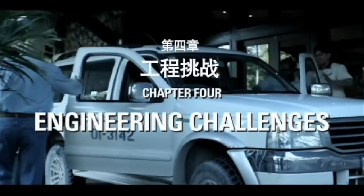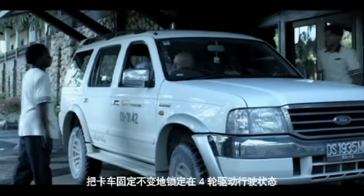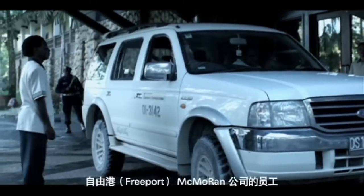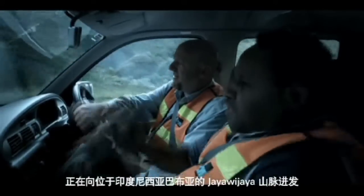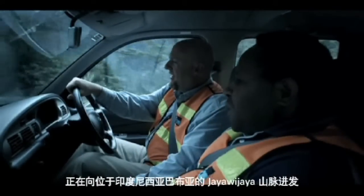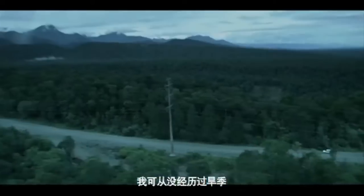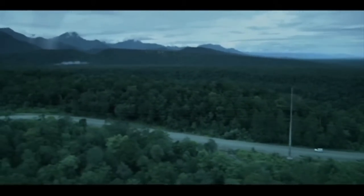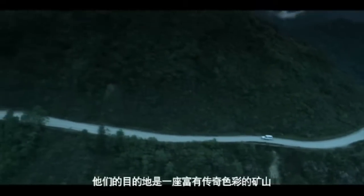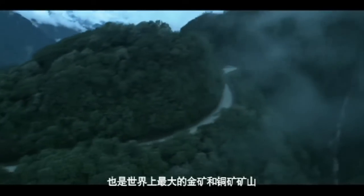Let's go, mate. With the truck permanently locked in 4-wheel drive, Greg Probst and Nanior Arilak of Freeport-McMoRan make their way towards the Jayawijaya Mountains in Papua, Indonesia. I don't know about dry season. I don't think I've ever seen a dry season. Their destination is a legendary mine that is the largest gold and copper mine in the world.